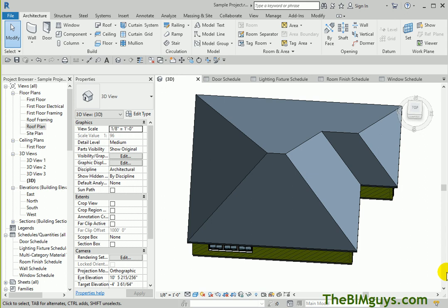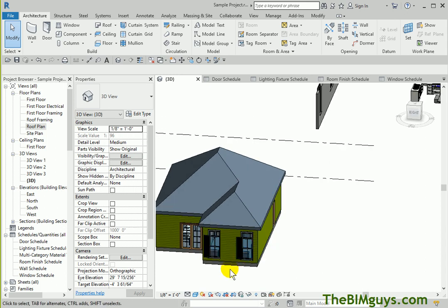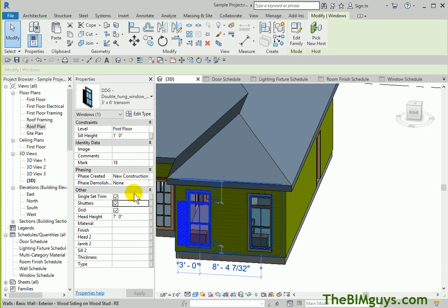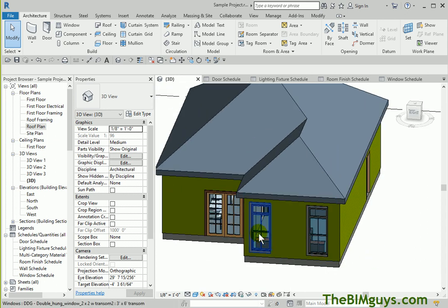So notice now, click in the view and we'll spin around. Notice how we have our little building. Now on some of these you'll notice we have some shutters. I'm going to go ahead and turn the shutters off. So we have the ability to turn shutters off. Maybe the owner doesn't want shutters, and we'll turn the shutters off again. Okay, so the shutters are off, and I think I did pick the wrong window there.